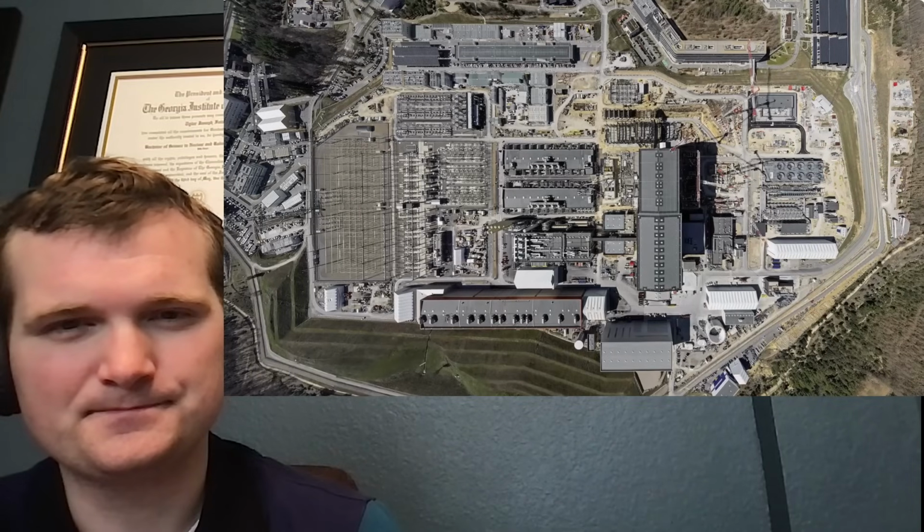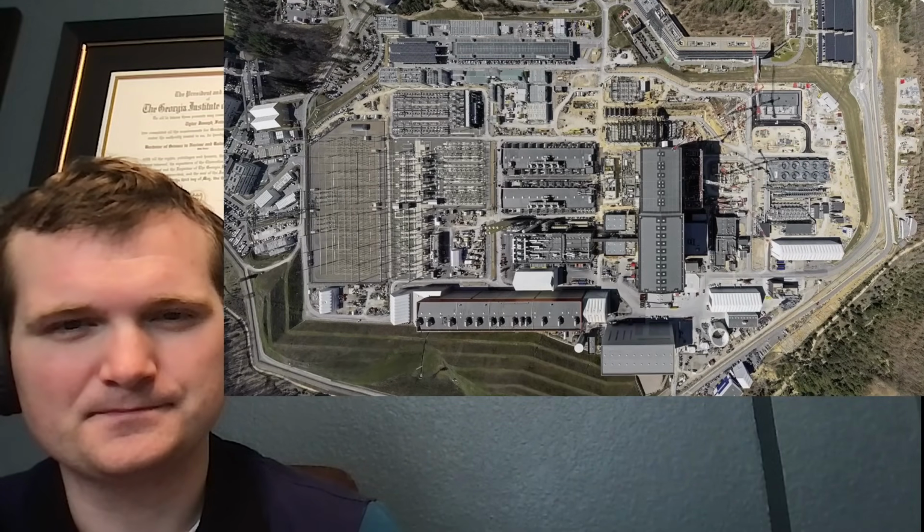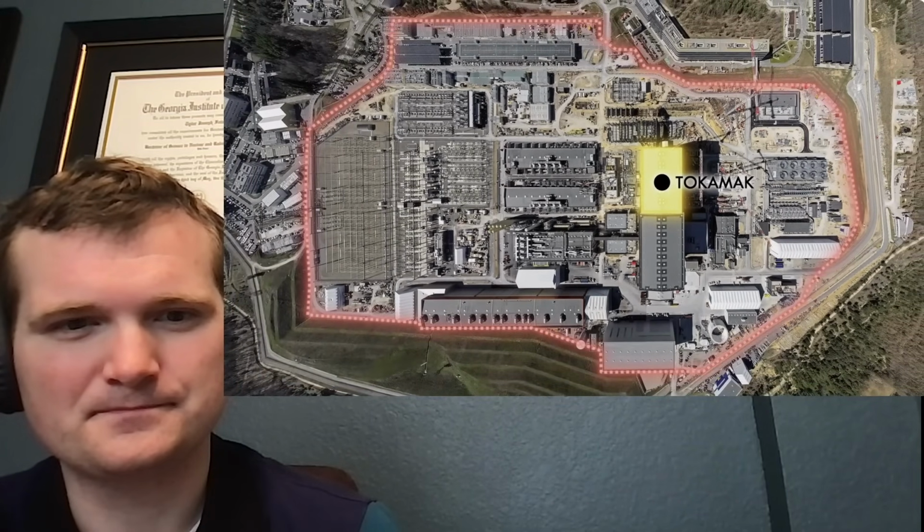This is a bird's eye view of the whole facility. And this is where the tokamak lives. So if all the nuclear fusion is going to happen in there, what are all these other buildings and structures for? Fortunately, there's a civil engineer there in France amongst all the technicians and scientists who knows the answer, and I was lucky enough to chat with him.